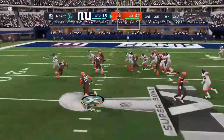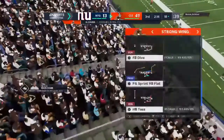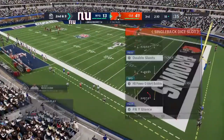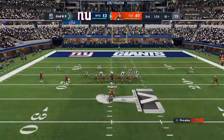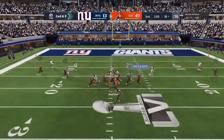On the other side, a little insult added to the injury. They're in a bad spot. And he'll get this down only to the 18. Just a yard on the pickup there, and it'll bring up a 2nd and 9. A gain of a yard. Brings up 2nd and 9.